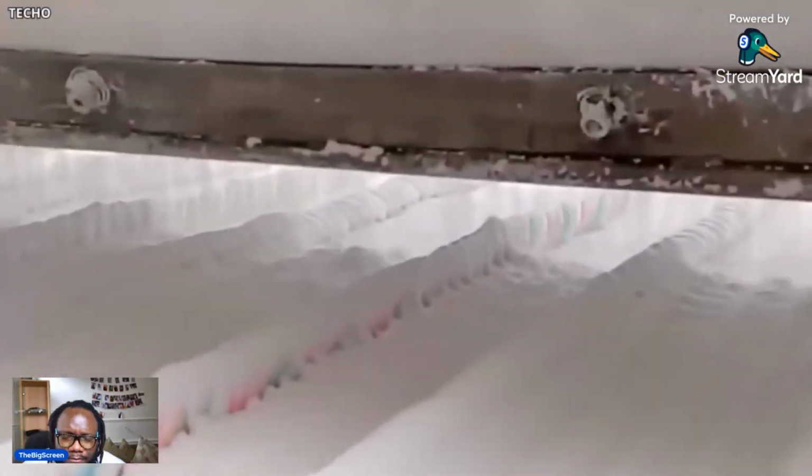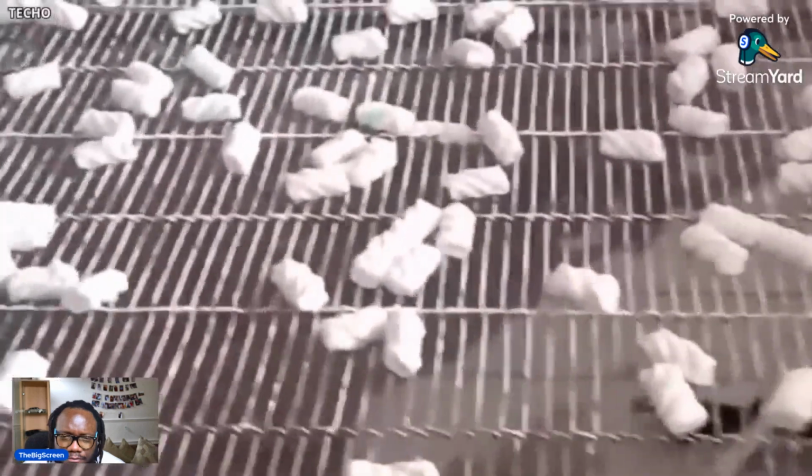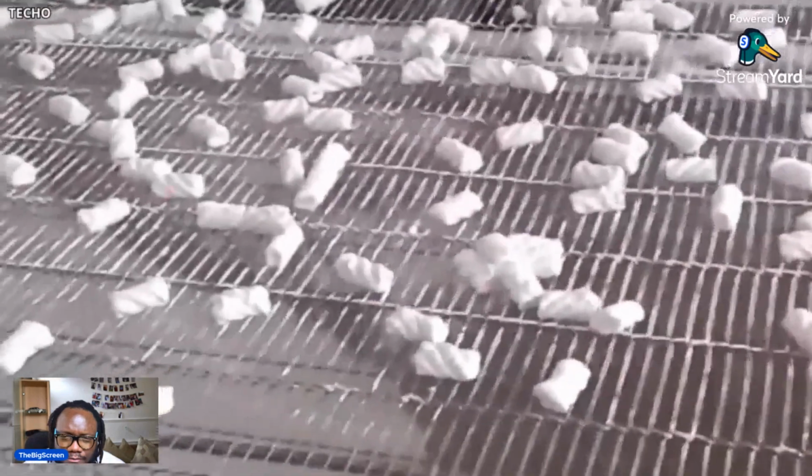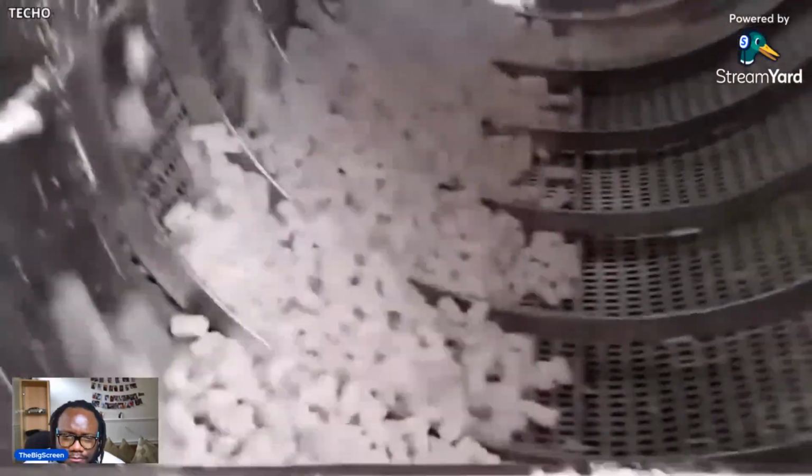To make marshmallows, gelatin is combined with sugar, corn syrup, water, and flavorings, such as vanilla. The mixture is then whipped to create a light, fluffy texture before being poured into molds, cooled, and dusted with a mixture of cornstarch and powdered sugar to prevent sticking.